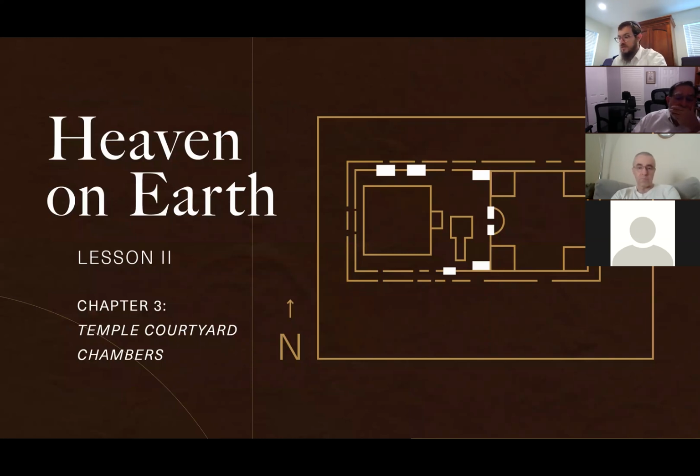All right, so let's talk a little bit more about the temple courtyard and the chambers that were surrounding it. So this section over here is what we just dealt with, these four sections and that surround, those are the stairs. That's called the Ezras Nashim. This next section over here is called the Azora, the actual courtyard. And this square over here that I'm going over with my mouse, that was the actual building of the Beit Hamikdash.